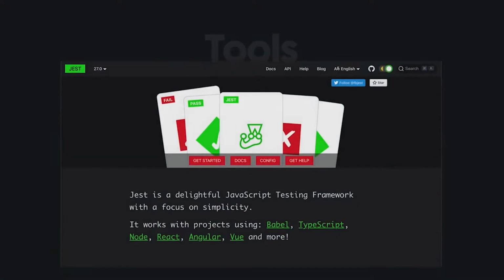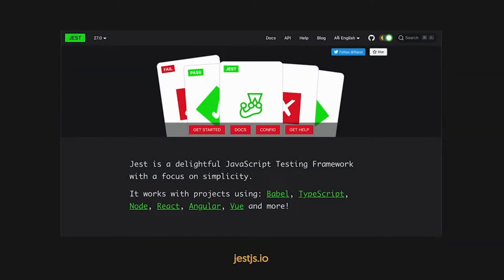So now that we talked about testing from the macro level, let's talk about the actual tools that are going to help us do some BDD within our design systems. There are three major tools, and most of them are very popular. The first one is Jest. Jest is a JavaScript testing framework made by Facebook, and it's probably the industry standard right now.